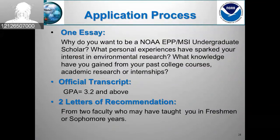Of course, your transcript: it is safe to have 3.2 and above, which means that you can apply for both. You can apply for the undergraduate scholarship as well as Hollings. But if you have 3.0, you can still apply for Hollings. So it is good to know that. And your recommendation letter is very critical. You can submit an unofficial transcript now. I think they do not require an official transcript because it takes a lot of time. And you need to have 2 recommendation letters from faculty who know you, whose classes you have taken. You cannot just have somebody who doesn't know you write your recommendation. That carries a lot of weight as well.